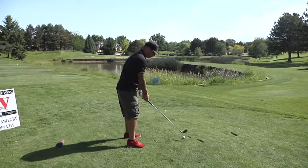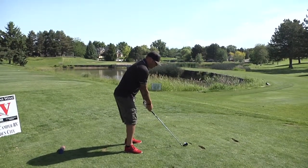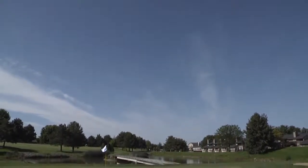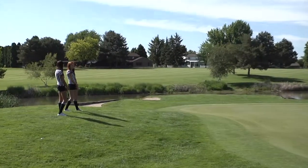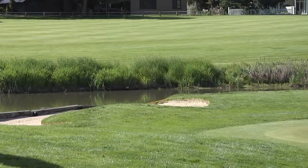All right, Chris Kovac now going to step in for ClearviewElite.com. Chris trying to get this thing to go right to left, and that wind's not going to let it come back. And it's up on that point. We'll see if it's within 50. And outside 50 feet there for Chris, no score.